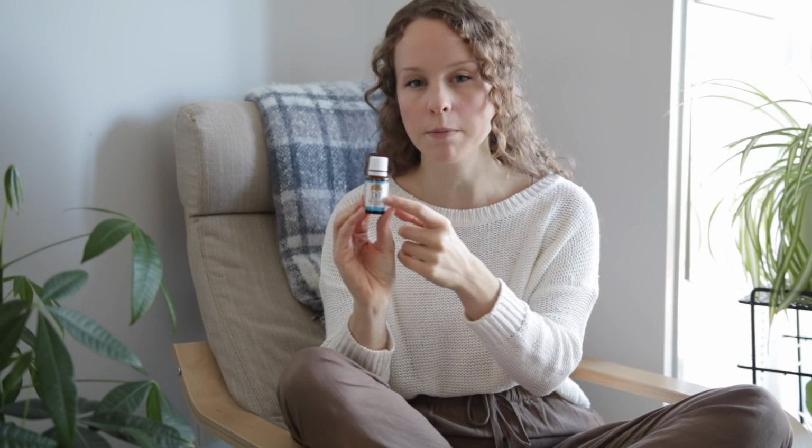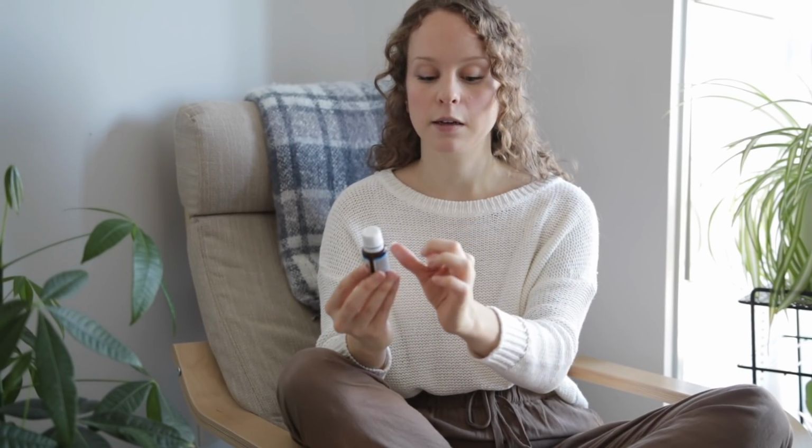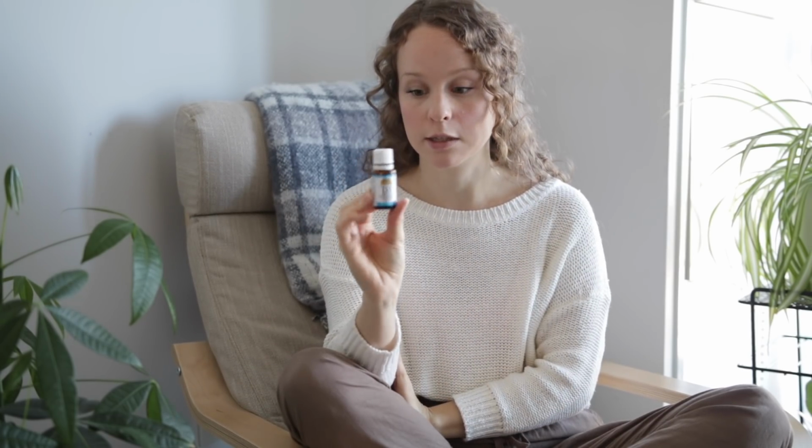D3 is better absorbed. Vitamin D is also a fat-soluble vitamin, so it's best if you take it encapsulated in an oil, like in a soft gel, or in liquid such as this. I'm doing about 5,000 international units a day, or just when I remember to do it. But especially in the fall and winter here in Canada, we get less sunshine. And of course, because I've been sick.